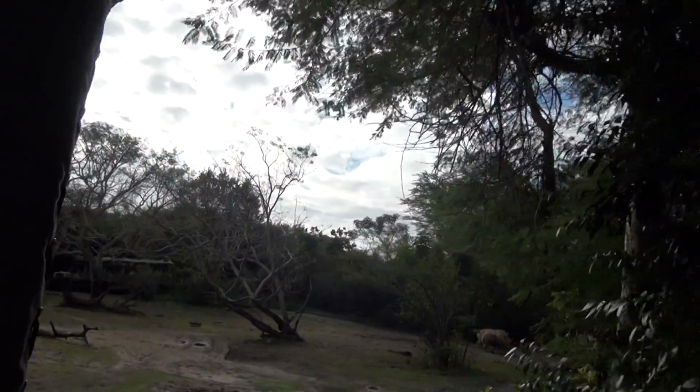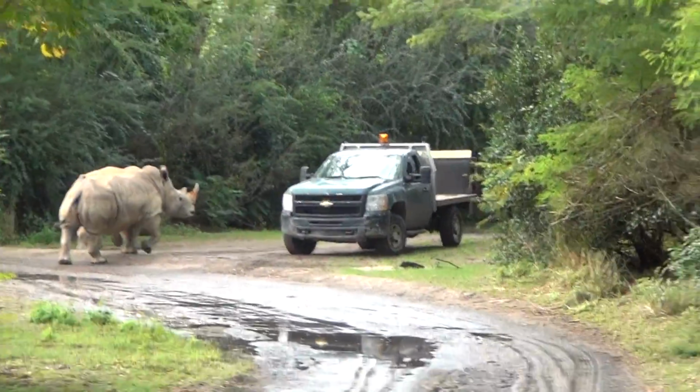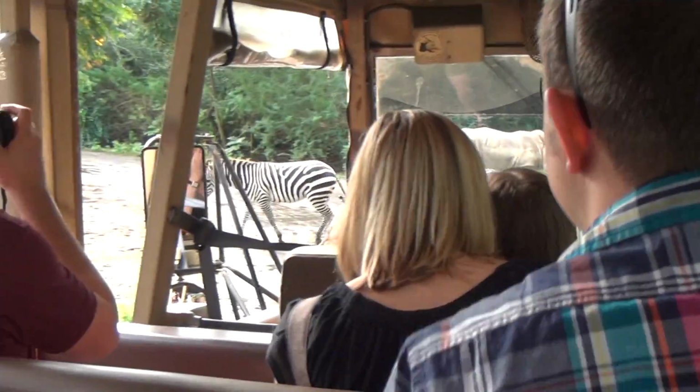Now we're in white rhino territory, and you'll see a few rhinos crossing the road up ahead. The white rhino, unfortunately, much like the elephant and the black rhino, are being poached for their horns. Oh, there's a zebra too, Cedric. Unfortunately, poachers are so well funded that they are thinking of new, more sophisticated techniques for poaching every day, which makes protecting these beautiful animals more and more difficult.